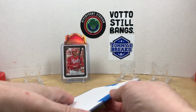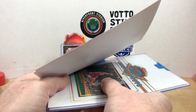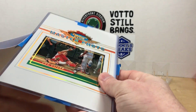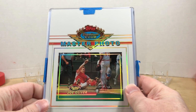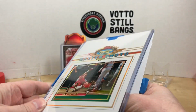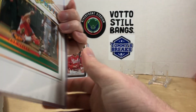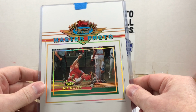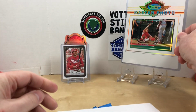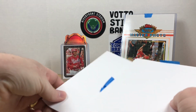And then he also included this. Let me get this open here. This is from '93. It's a master photo of Joe Oliver from Stadium Club. He said it was from a mail-in. I kind of remember these, but I never was able to redeem any myself back then. But that was super cool. It's kind of similar to what they have in the product this year, just a smaller version. So super cool. Appreciate you for sending that out, Kevin.